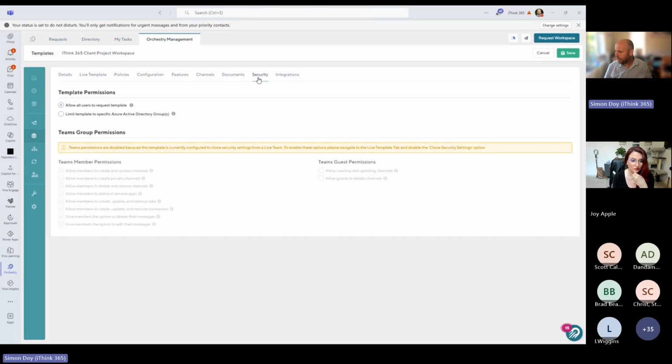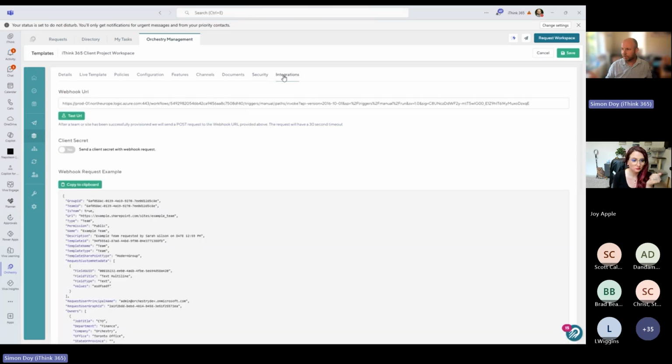The last two things in terms of security, we just let anybody request on these templates, and we do have an integration. We talk to a Logic app actually, and that's the bit you were talking about, the hub configuration. It does some hub configuration and stuff. So yeah, that's quite cool. All right, so I see there's more questions.